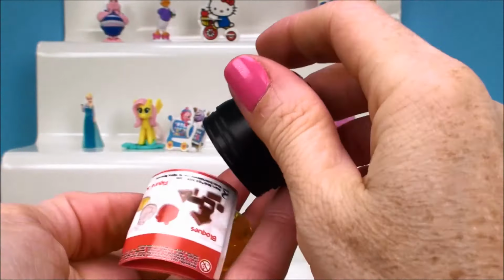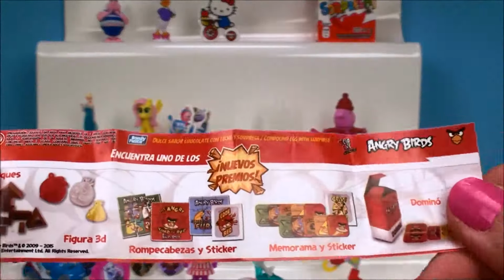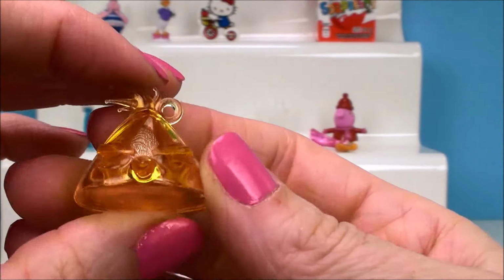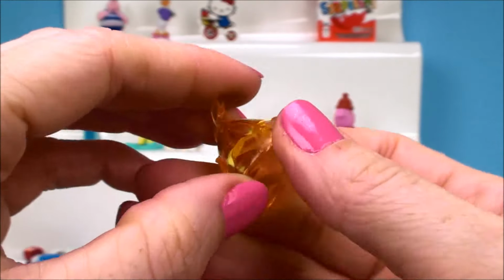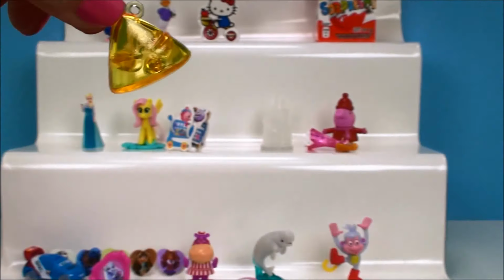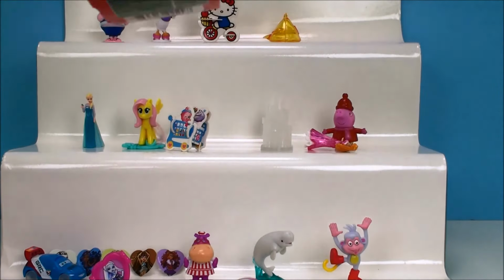What have we got inside of here? Oh, this looks cool. Let's check out the flyer. All this cool little stuff, and it's like a little figure. How cool is that? It's like see-through. That is so different. I really like that. That's awesome.